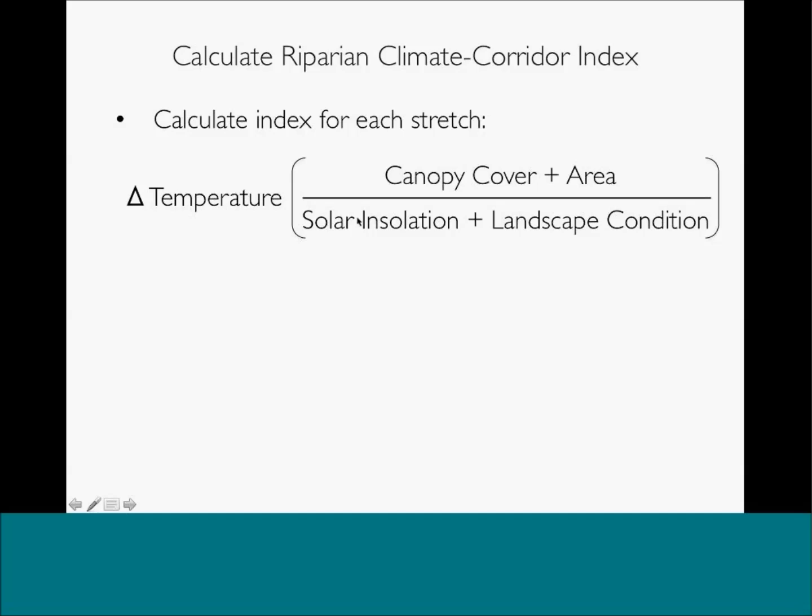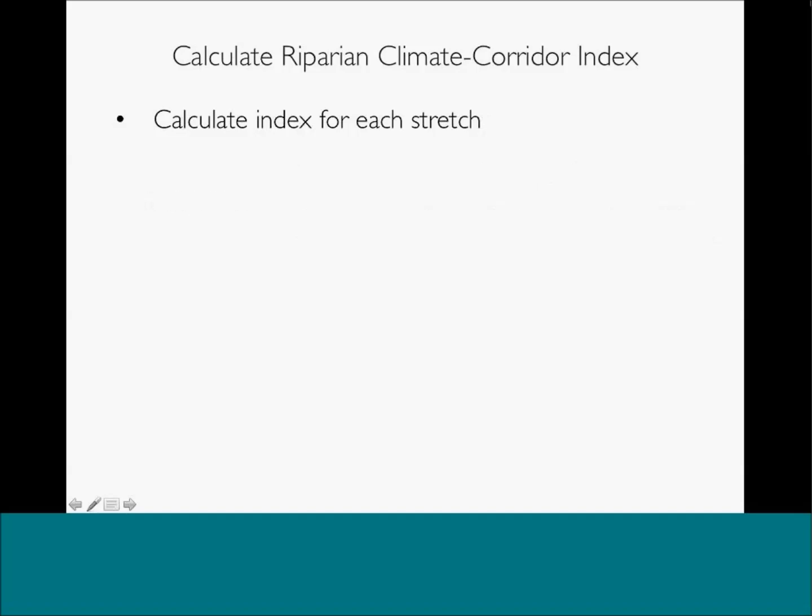But then the index goes down. It's penalized as the level of solar exposure goes up and as landscape condition deteriorates. And actually landscape condition, it's really a 1 over landscape condition value. And so all that you need to remember is that as landscape condition goes down, the index goes down.